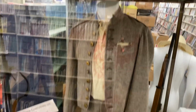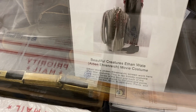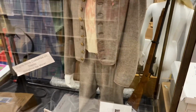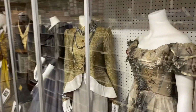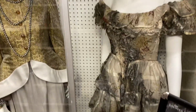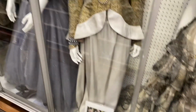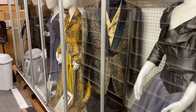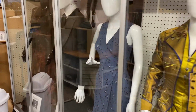But here they also had all of these costumes that were used in the actual movies. This one was Ethan Wate's outfit from Beautiful Creatures. Really cool. They had it on display. Here are more outfits and costumes used in the Beautiful Creatures movie by the different actors and actresses. And these are the actual costumes used in those productions. So they're all on display in these glass cases.